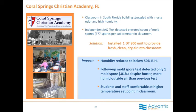The students and staff were more comfortable. The temperature set point actually was able to be set up because people were more comfortable now that it wasn't so humid in the room.